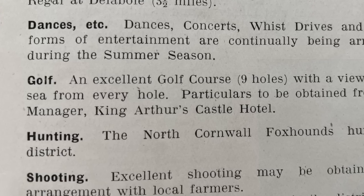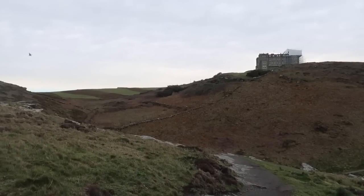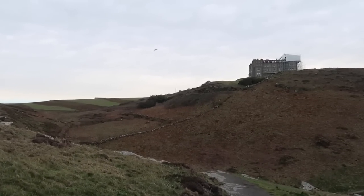It also talks about that you can play golf. And it said you can play golf at the King Arthur Hotel, which is the one on the headland there, isn't it? And the golf course, I think, shut in 1959. Oh, so it had to be between those dates? Yeah, so I think it's early 50s, I would have thought. Oh, okay. King Arthur's Hotel was the previous name for the Camelot Hotel, which is on that headland that looks out to sea towards the castle.